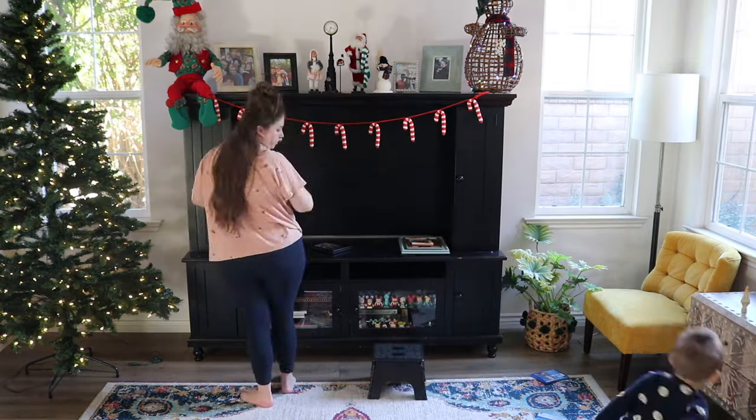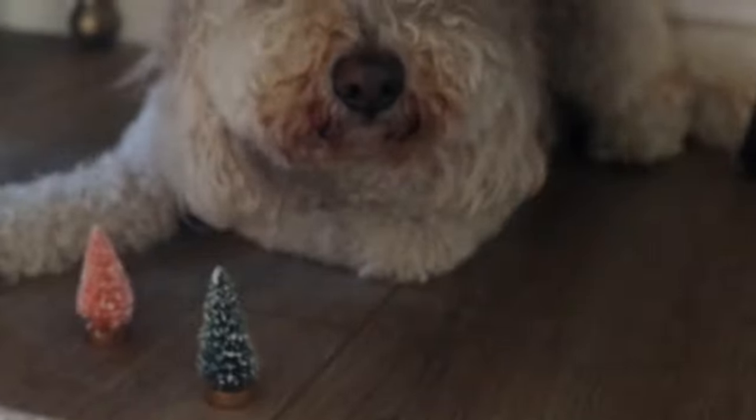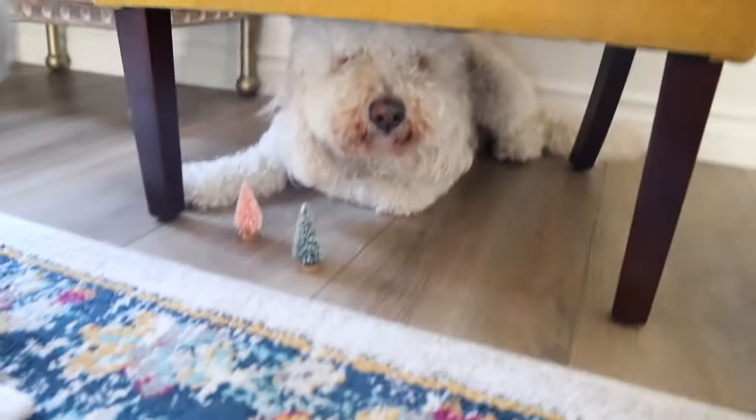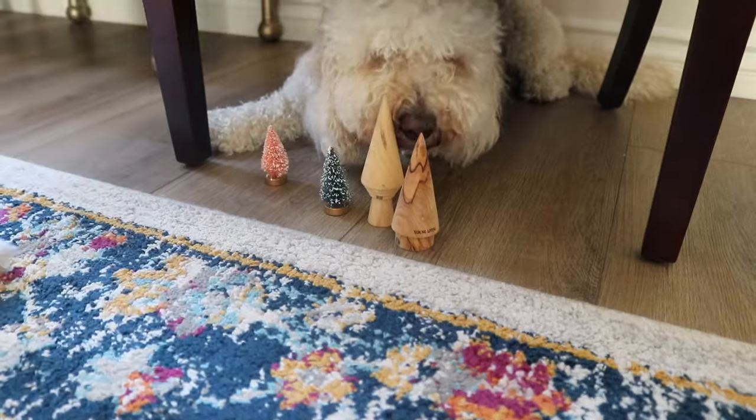Honestly, I still have to figure out what I want to put on the piano, but a few of the bottle brush mini trees that I have, and then Milo did some decorating of his own right in front of Ludo. For those who ask, yes, Ludo still likes to get under chairs. He's moved more to the ones in the parlor because he fits better, but Milo is decorating it for him.